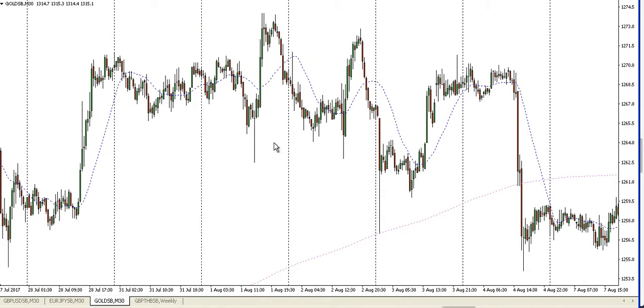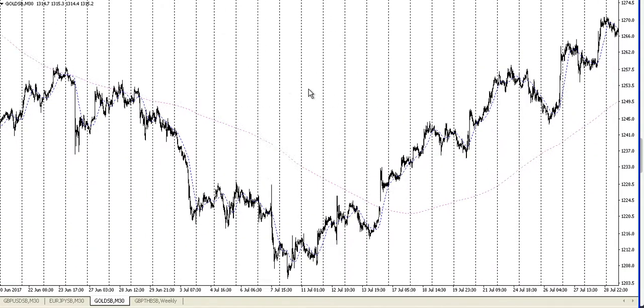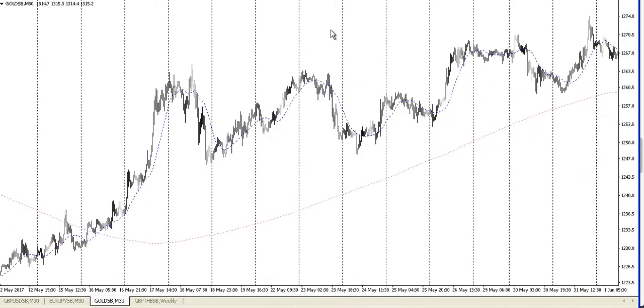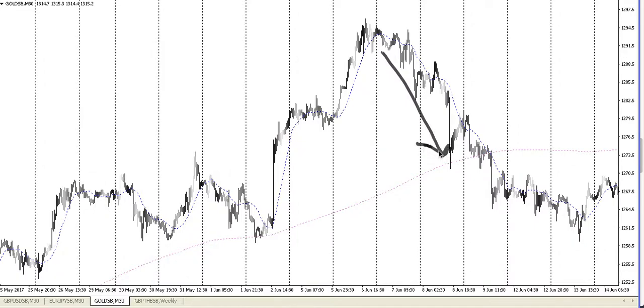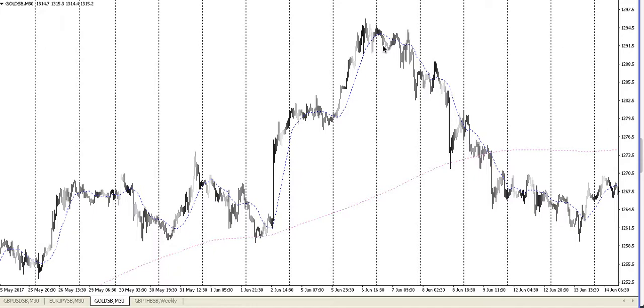When you've had a long sustained trend on the daily in one direction, you do get quite a lot of these periods where the trend is clearly changing, but you're still looking for longs in this period. Okay, so if we can perhaps deal with that slightly as well, that is going to help.